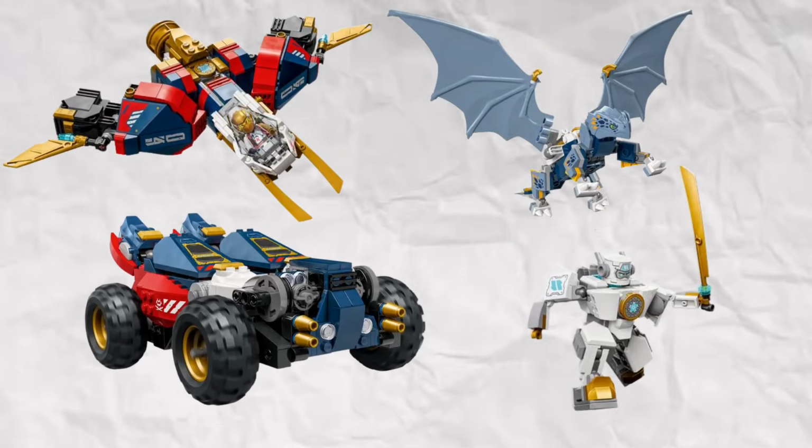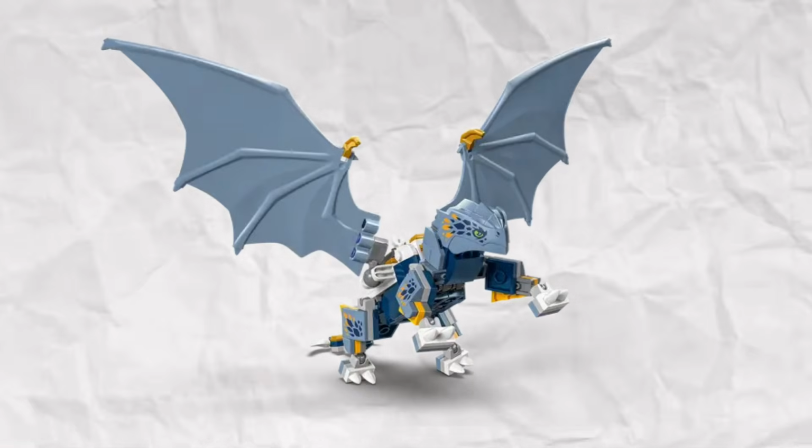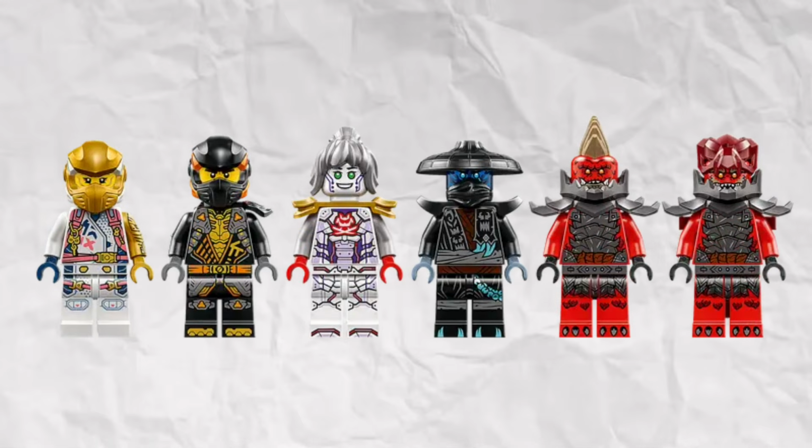It breaks into 4 pieces, one of which being a full-sized Ryu, and includes 6 minifigures, which is kind of ironic since there's no Zane in its own set.